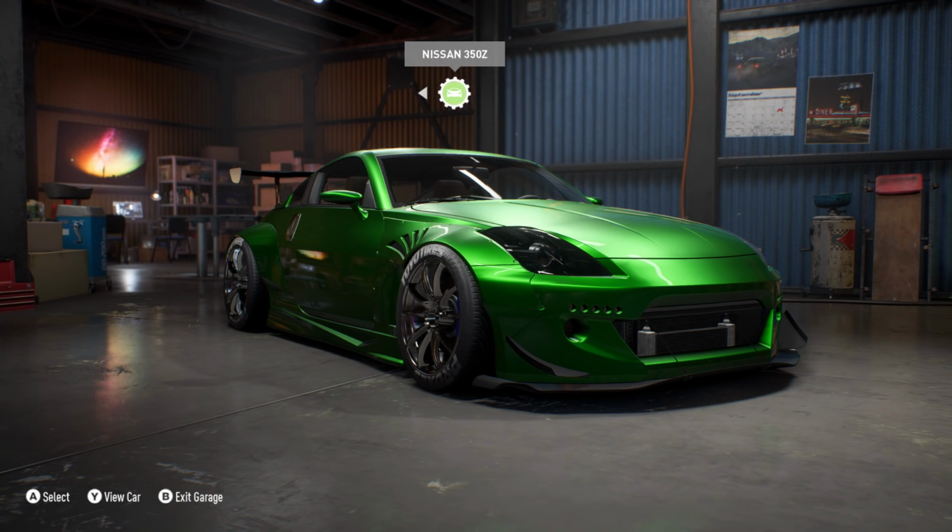So again, the biggest thing for me is just being able to sit here and look at that car and be like, yeah, I did that. I built that. So I think this has been a really cool first look at the customization in Need for Speed Payback. There's going to be a lot more of this very, very soon.